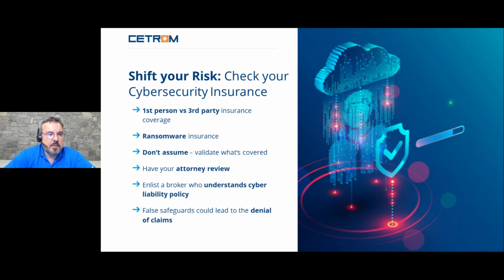Make sure you have ransomware insurance. And also, is the ransom going to be paid up front or on a recovery basis? Meaning, are they going to pay you back after you pay the ransom through Bitcoin, or are they going to put the money up front? If the ransom was $2 million, do you have $2 million in cash to send to the ransomware attacker? Don't assume, validate what is covered. Again, read the binder and have a qualified attorney review that with you. Lean on a broker who understands cyber liability policy.